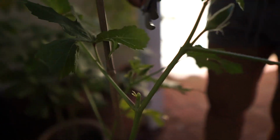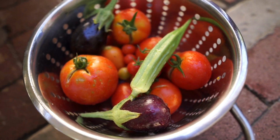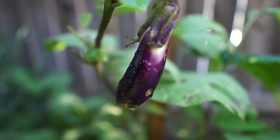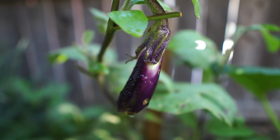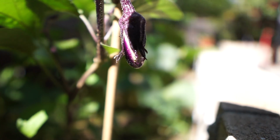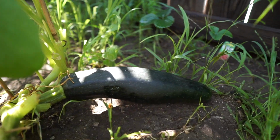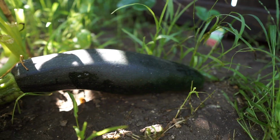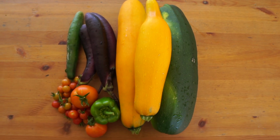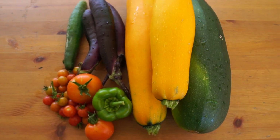Careful. There you go. We have some different type of eggplant here. This is the Chinese or Japanese eggplant. Anyway, this is the longer one. Yeah, we still have to wait for a few more days. And we still have some zucchini. There you have it, our July 14 harvest. That's nice.